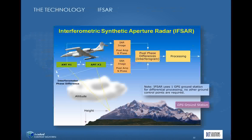So this is a summary slide about the technology. You essentially have a Learjet type aircraft with a pod on the bottom of it, and there are two antennae that are roughly 1 meter apart. Signals go down simultaneously, and the phase difference in those two signals when they are recorded back at the aircraft provides a manner to derive the elevation model through a process called interferometry. This is controlled with GPS base stations, just like LIDAR, and there are many similarities between the two technologies that we'll point out later.